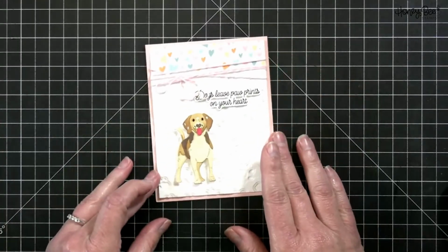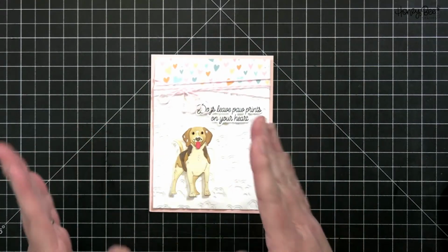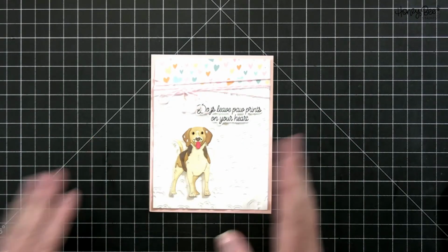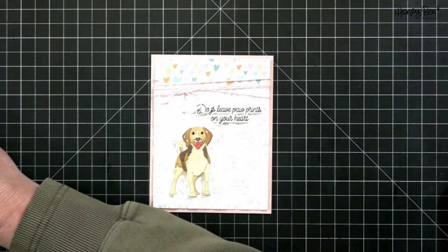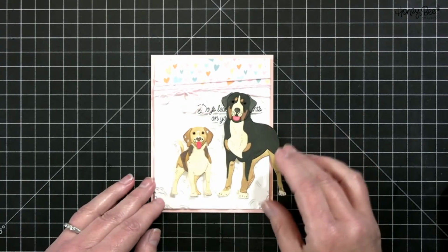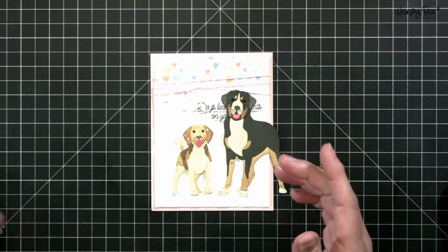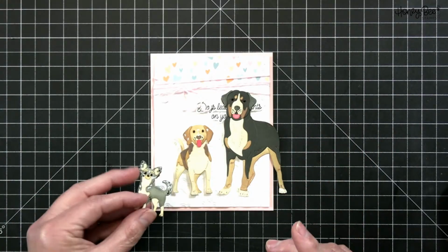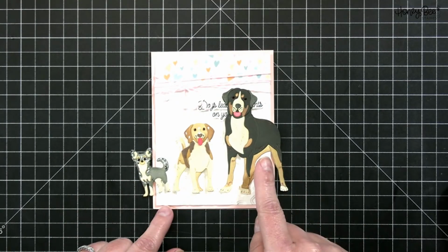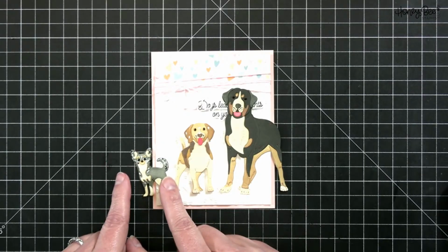Before we move on, there were some questions about the large dogs and the small dogs last week. So this little guy is the medium dog, and then you saw the large dog. They are all done in the correct proportions, if that makes sense. And then this is one of the small dogs. So we have Lovely Layers large, Lovely Layers medium, Lovely Layers small.